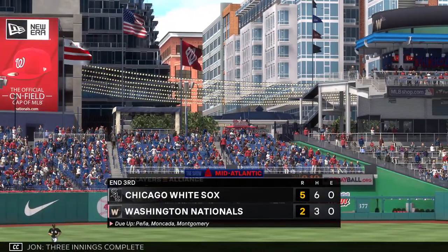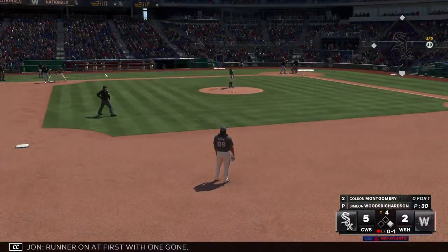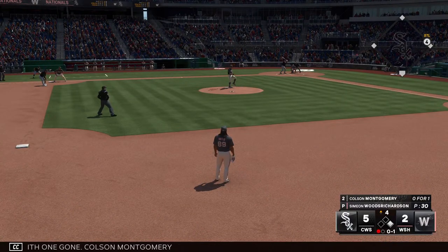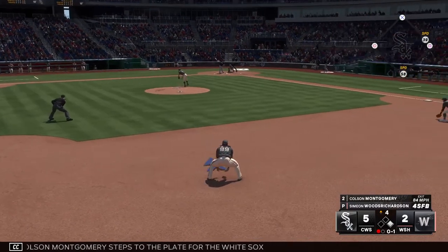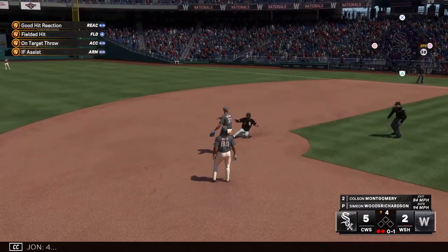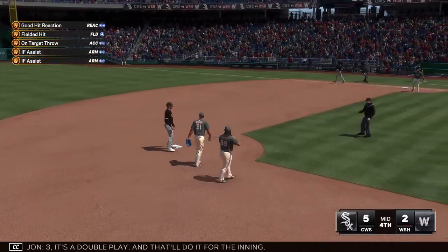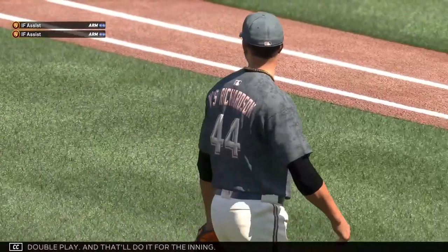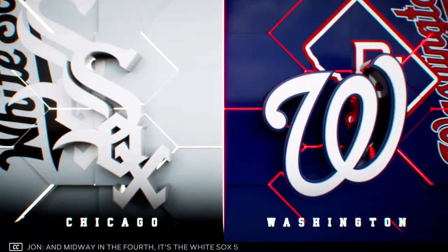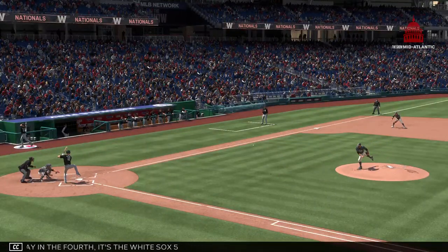Three innings complete. It's the White Sox. Runner on at first with one gone. Colson Montgomery steps to the plate for the White Sox. On the ground left side, 6-4-3. It's a double play, and that'll do it for the inning. So they make short work of them there. And midway in the fourth, it's the White Sox 5 and the Nationals 2.